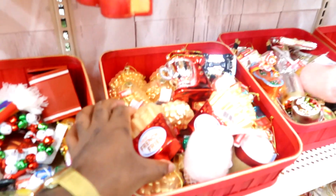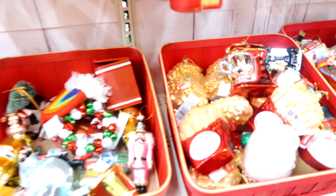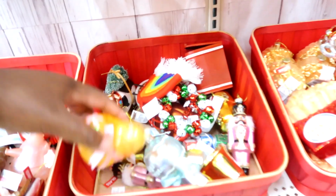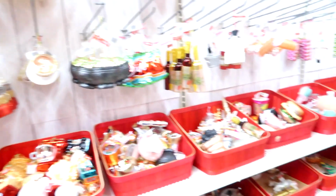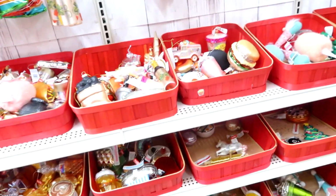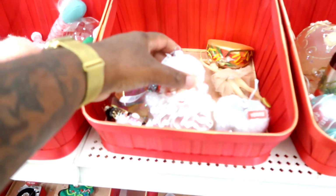Look, they got french fries. A little duckly, look at a little duckly. Daddy, look. Oh, look. I know, I saw that. That's a glue gun sign. Come on now. Look at my boy Santa. They got a whole sample here.